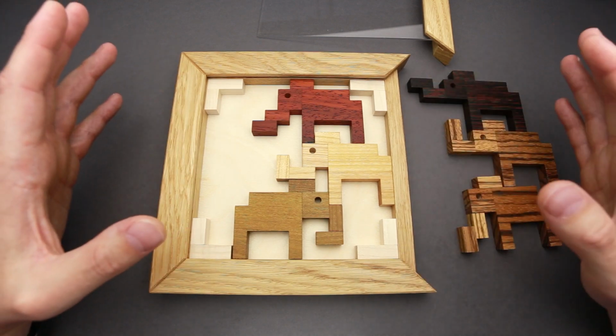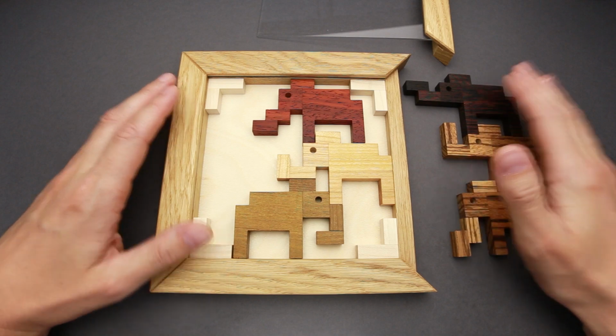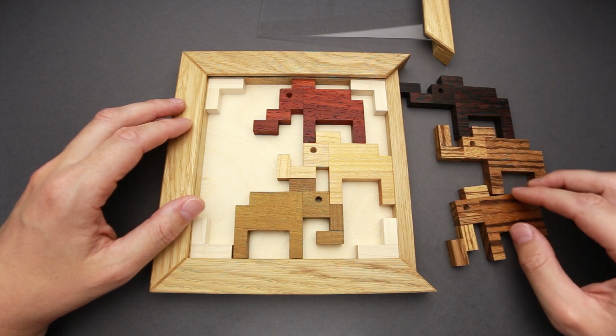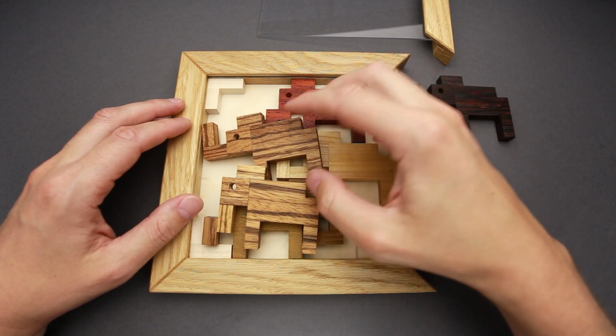Actually, the object is the same. You have to fit 5 elephants inside, but you have to use different elephants. These 3 elephants will be the base of each solution. But then you have to put these 2 elephants with these 3 inside.